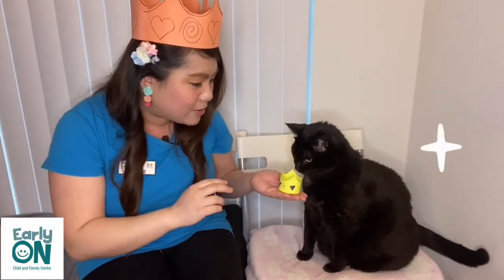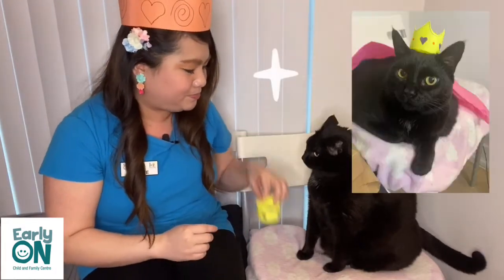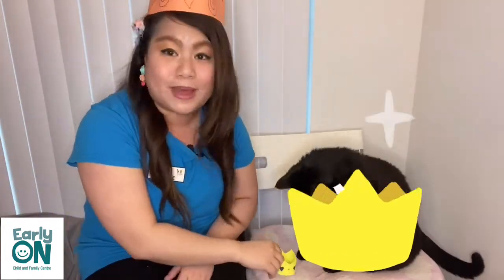So we're going to make our little paper crowns, okay? And Luna, you also have a paper crown, okay? You're not used to wearing crowns, but there. It might fall off, but let me just put it over here. Okay, this is Luna's paper crown. Isn't it cute? If you have pets at home, you can also make some paper crowns for them. Or children, if you have some stuffed animals, you can also make some paper crowns for your stuffed animals.